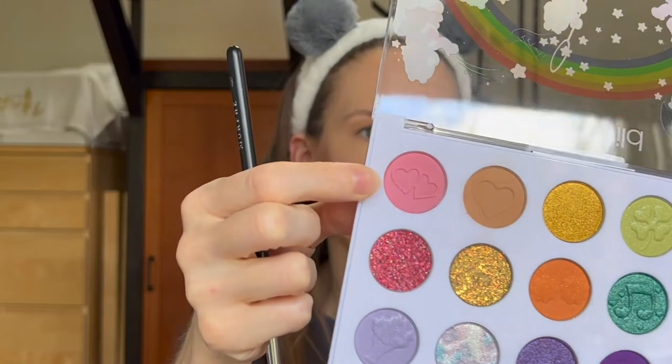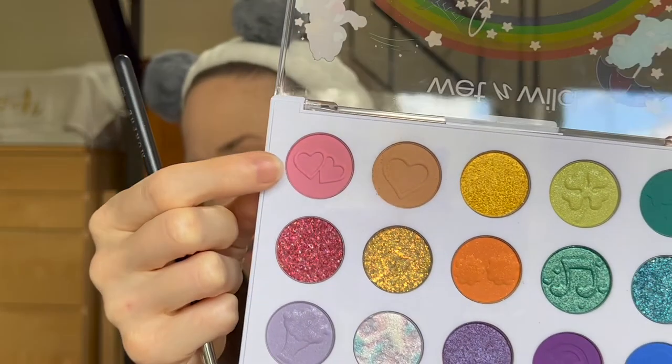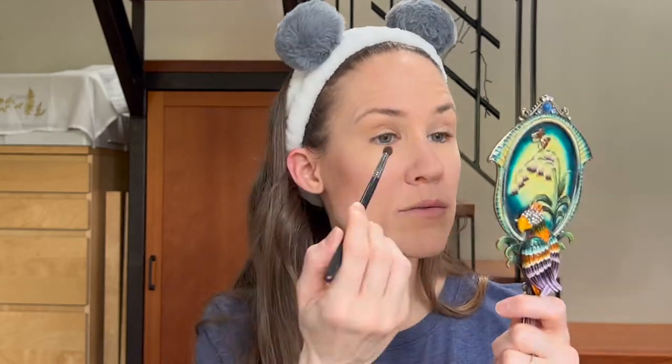All right, with a smaller brush, I'm going to take this Love a Lot Bear shade. The nostalgia of this is pretty spot on and spectacular. It's nice. It feels very sweet. I'm surprised and pleased with how well these are working, how easy they are to work with.